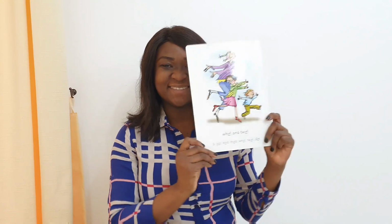Okay, so when you see this part of the card, I want you to say whirl and twirl. But then hiding behind the card is this sound. Good job. So when you see this part of the card, I want you to say the sound, but when you see this part, I want you to say whirl and twirl. Okay, so whirl and twirl. Ready, set, let's go.